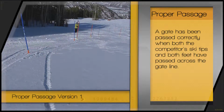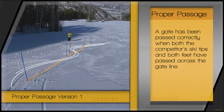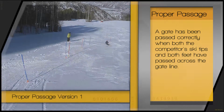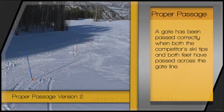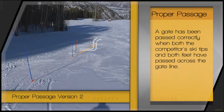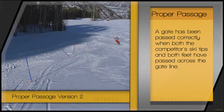Here are a few examples of the options that an athlete has to execute proper passage through a closed flush combination. This example would often be considered optimal passage. In certain situations, for example when an athlete makes a mistake entering into a combination, the athlete has the option to ski the hairpin by crossing the gate line from the other direction. This passage may not be as fast, but satisfies proper passage.